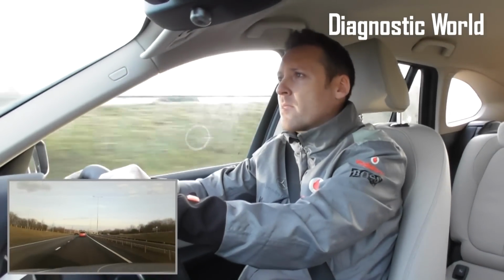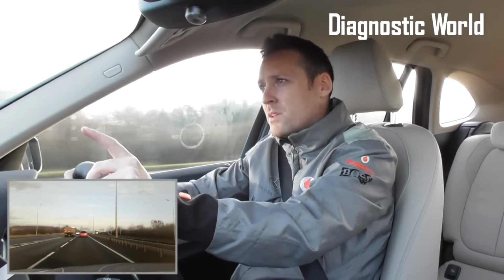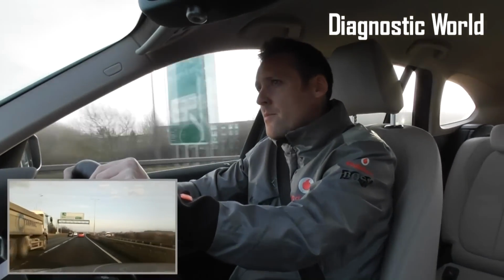You probably can't see just ahead, but we're not far from the Newcastle airport, and there's a plane coming in there. You probably can't see it. It's going to disappear in the trees now. Yeah, so there we go.